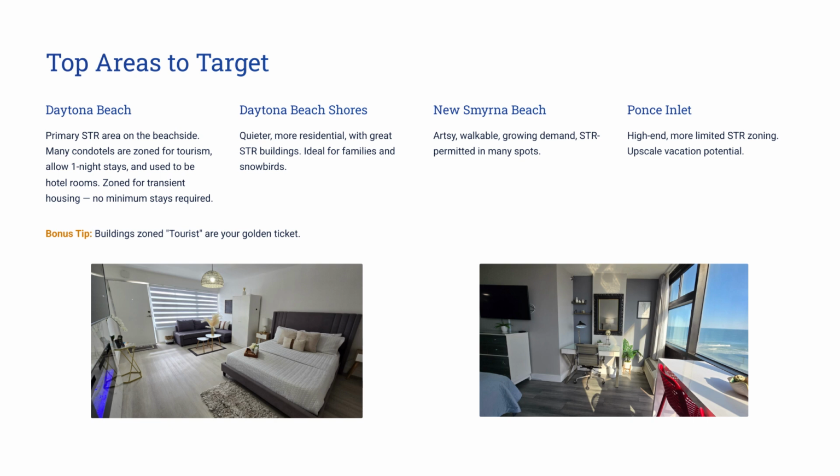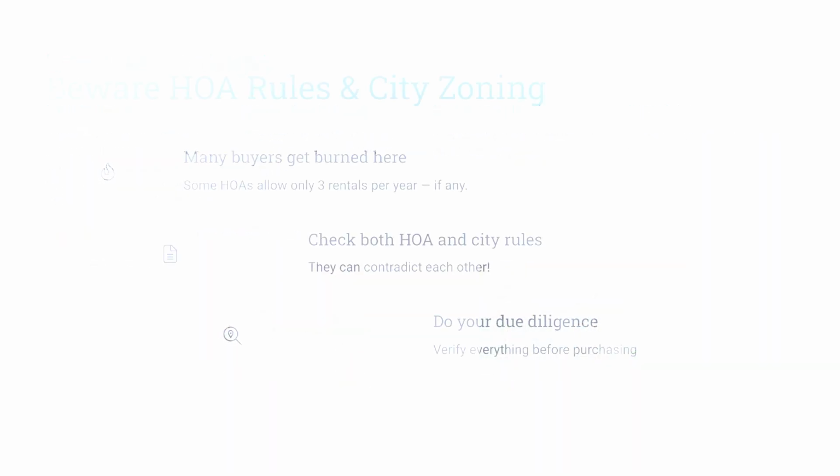Big bonus: buildings zoned tourist are your golden tickets. That's where you want to be, and check with me. I'll get you the zoning for any property that you're looking at. And I also keep an up-to-date list of short-term rental-friendly buildings. Just message me if you want it.